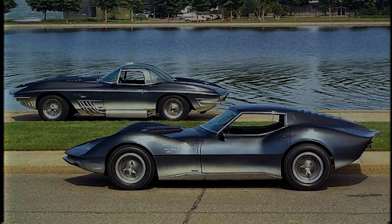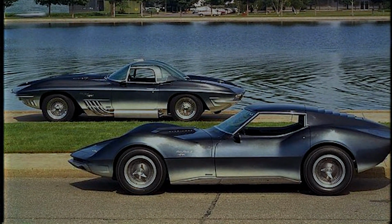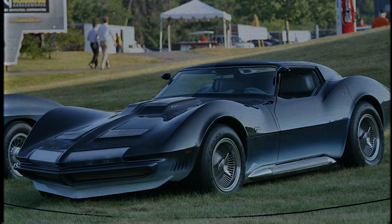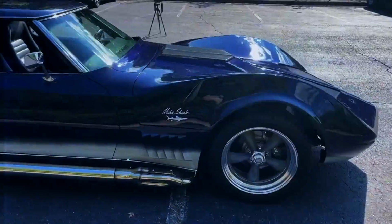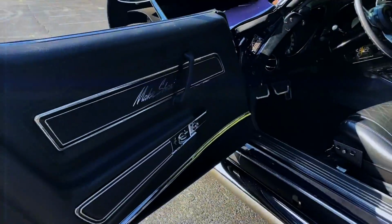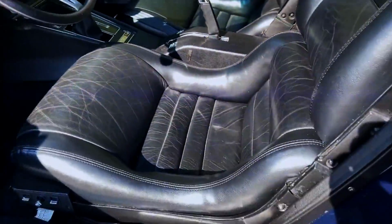The Mako Shark I was inspired by a real shark Mitchell caught off the coast of Florida, showcasing the creative and bold ideas GM was exploring during this period. These concepts are perfect examples of the innovative spirit that defined GM's design philosophy in the 60s.